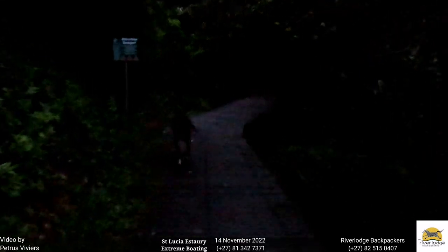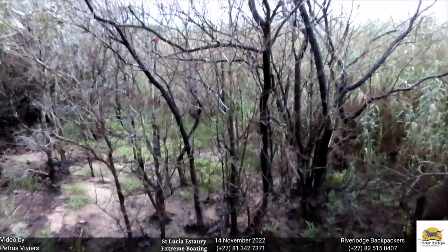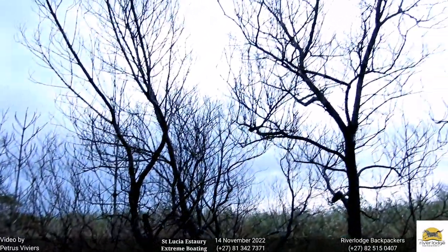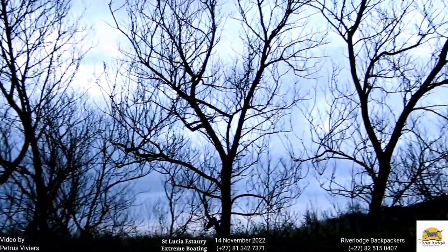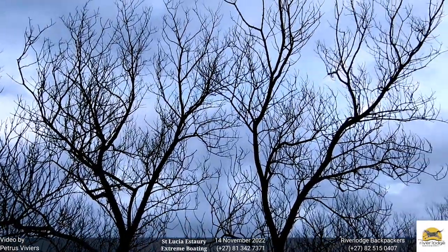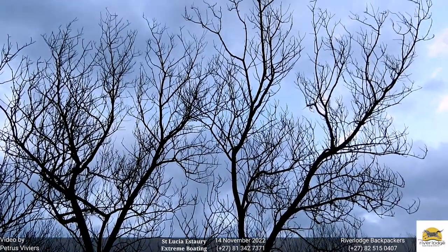Yes, it was raining yesterday. Incredible. And the mangrove trees are still dead here at the tidal channel. The tidal channel has got very confusing water flow directions this morning.